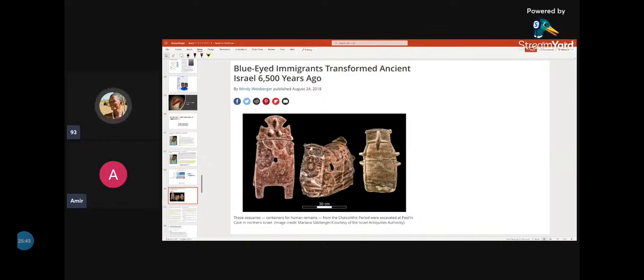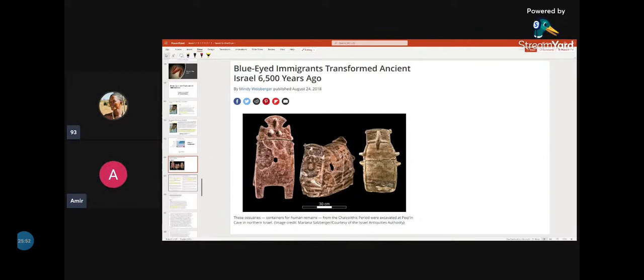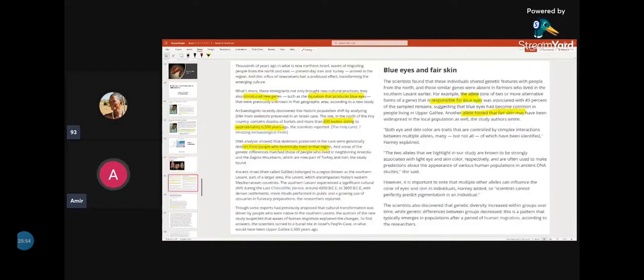Blue-eyed immigrants transformed ancient Israel 6,500 years ago. So that's 4,500 BC. So you have people bringing the blue-eyed genes and a light skin coming in? Yeah, light skin allele. They're mixing with those swarthier skin people. It's a turnover, you see the change.